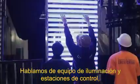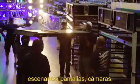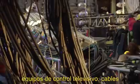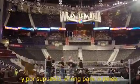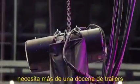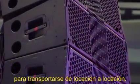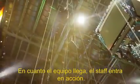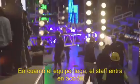It's a lot of stuff. We're talking lighting rigs and control stations, stages, monitors, cameras, television control equipment, cables, and of course, the wrestling ring itself. There's so much stuff that typically the WWE relies on more than a dozen trucks to haul their gear from location to location. Once the equipment arrives, the crew springs into action.